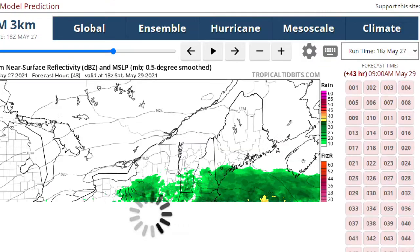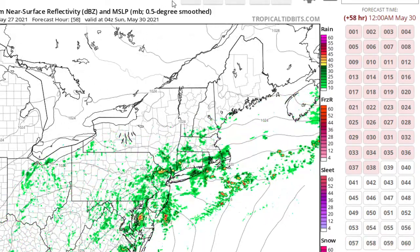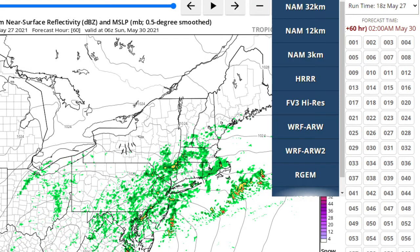So let me go now to the NAM3. This will go a little further out, and you'll see that it will still be raining, and we still have the chance of showers throughout your Saturday. You can see the system just gets stuck here, and the showers may linger, at least Saturday and Sunday. I hate to tell you, it looks like the weekend is a washout except for Monday right now.